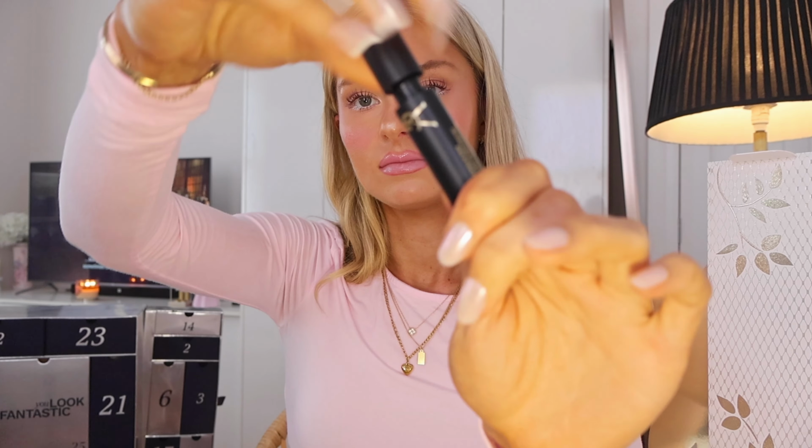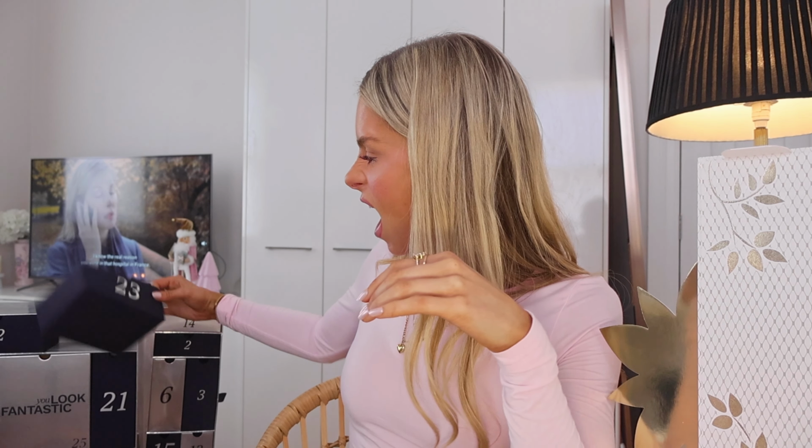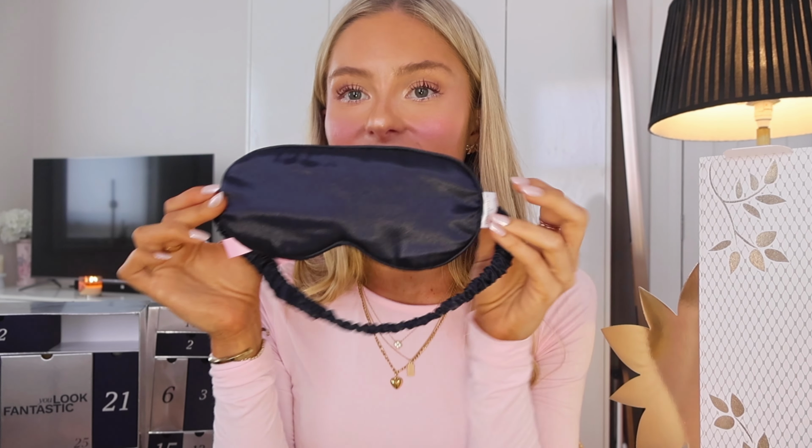And it's Lash Clash. This mascara is awesome. She is that girl. Day 23, Look Fantastic. Again, one of the big ones. It's a Look Fantastic satin sleeping mask. I need that for the plane, so that couldn't have come at a better time.